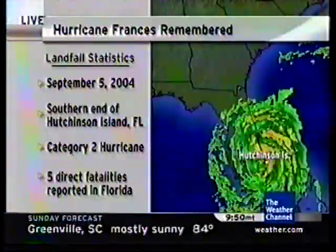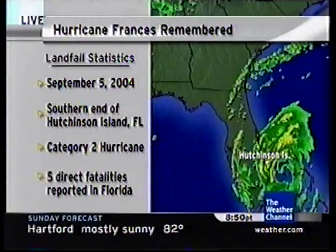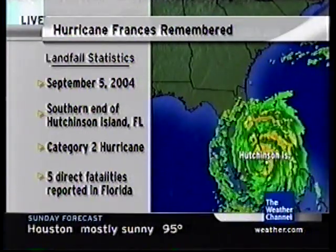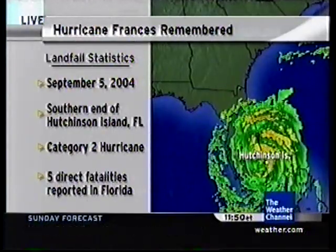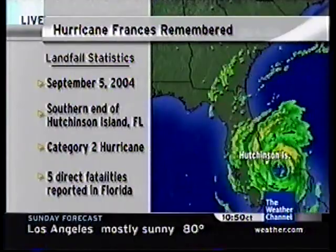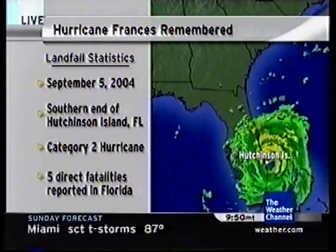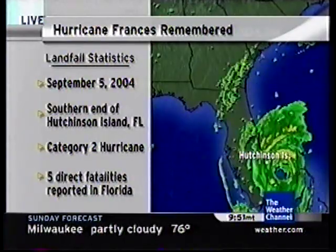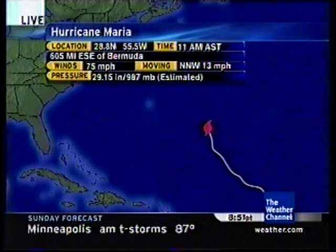It was just last year that we were monitoring Hurricane Frances. Well, tomorrow actually marks the anniversary of when Hurricane Frances slammed into South Florida. At that point, it was a Category 2 hurricane. But there was one point when Frances actually was a Category 4, so luckily it did weaken before it made landfall into Florida. But at any rate, it still caused a lot of devastation, and there were at least 5 confirmed fatalities in Florida due to Hurricane Frances.